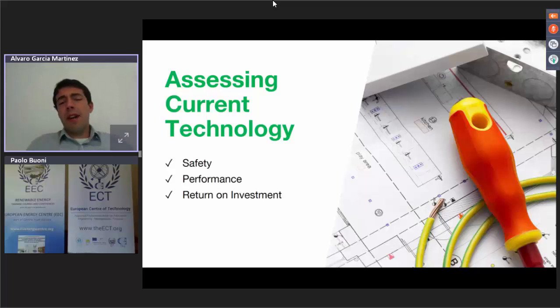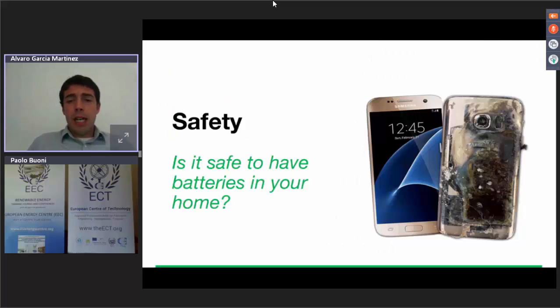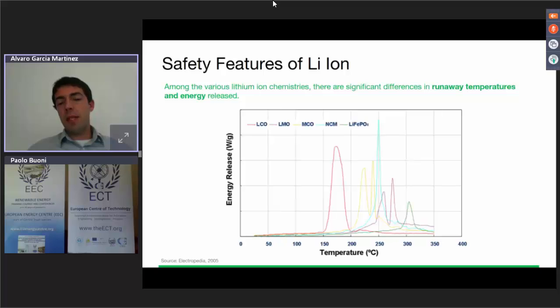First, a very, very important thing: safety. There's been a lot of discussion recently, a lot of fear about phones lighting up in fire, exploding. Are lithium-ion batteries safe to have in your house, in your car? Well, this graph shows clearly the differences between chemistries.